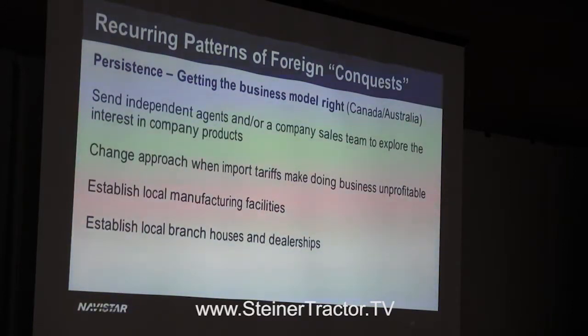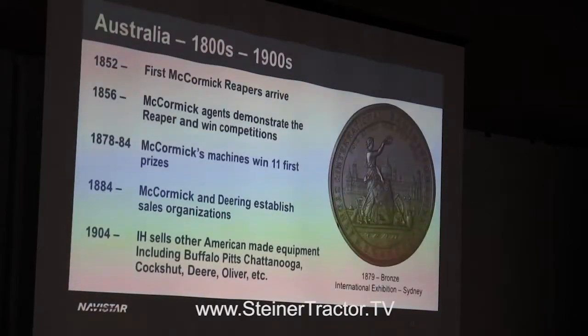In Canada, we actually left for a long time and then went back when we were ready to buy a plant or build a plant. But in Australia, we went pretty much at it to build a plant as soon as we could. Back as far as 1852, if you can imagine this, we were in Australia. Like you did in Europe, McCormick would enter competitions and win. And that's brand building, is what we would call that today.